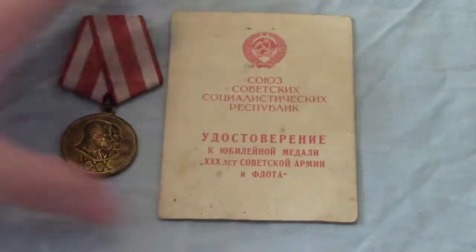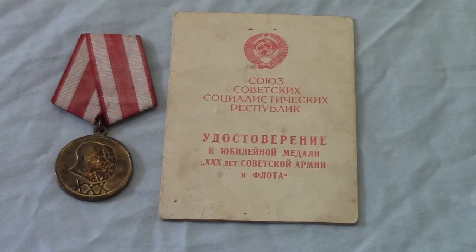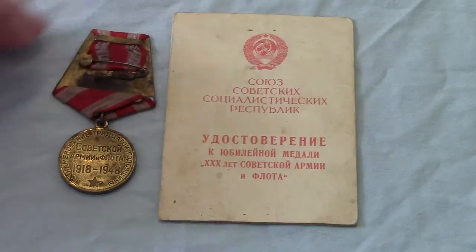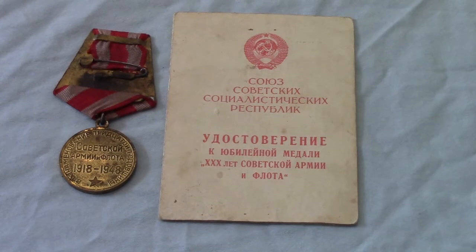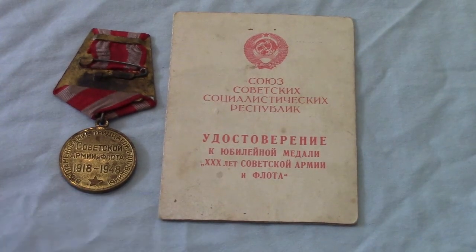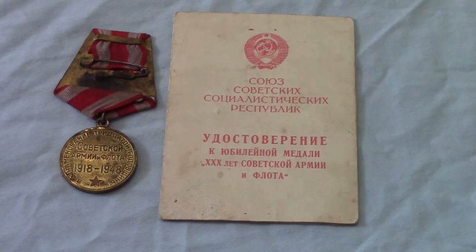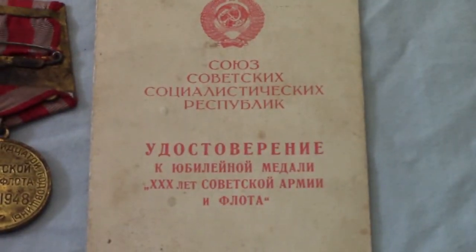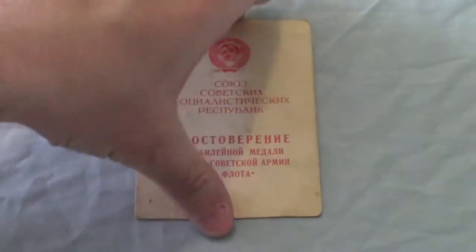This one here was the 30th anniversary of the Soviet Army and Navy, and you see the 3 Roman numeral 10s there for 30. And we flip the medal over, and it shows the dates: 1948, 1918. It's 30 years. So the actual official beginning of the Red Army was 1918. So I'll zoom in real quick on that. And then we've got the customary award certificate on the right here. So I'll go ahead and move this off to the side.